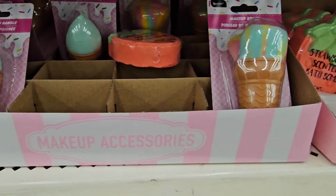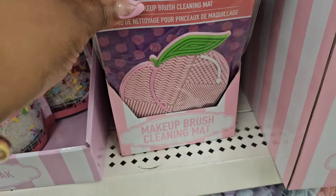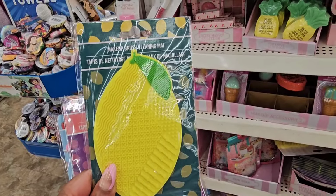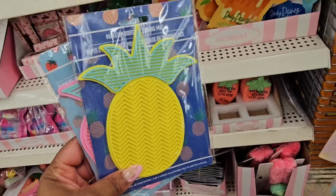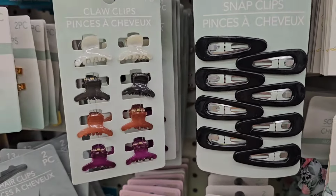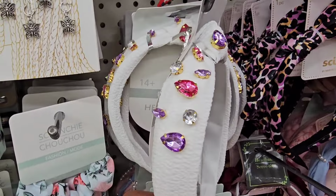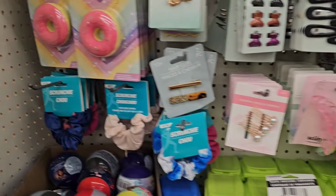They have the makeup sponges and brush, some more bath bombs. Oh, this is what I did not find, the makeup brush cleaning mats. They have a lemon makeup brush cleaning mat, a peach, a pineapple, and a strawberry. These hair clips look new. Then again, they might not be new. I think I've seen them before. This headband is really, really pretty. Really love their hair accessories.